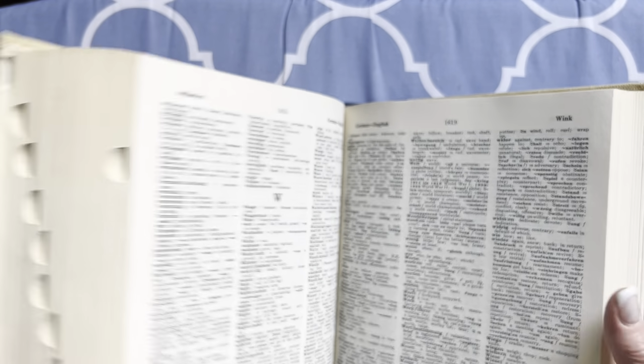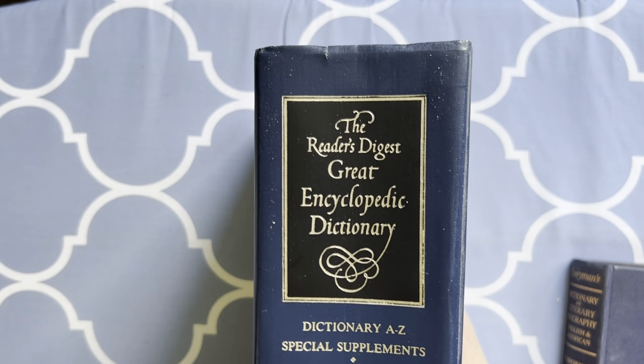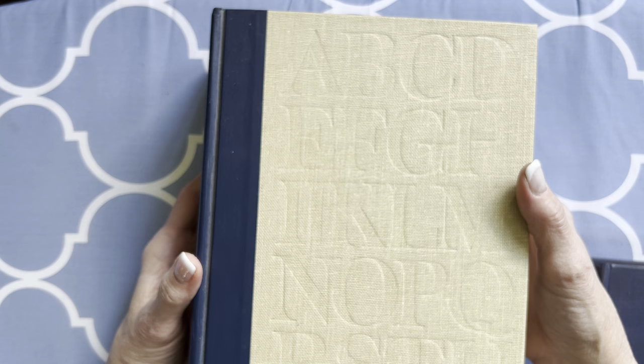But again, really a nice book. And I can see it probably has a 2.5 inch spine or so. Wouldn't that make a great book? I mean, I'm not prepared to cut it up, but hey.